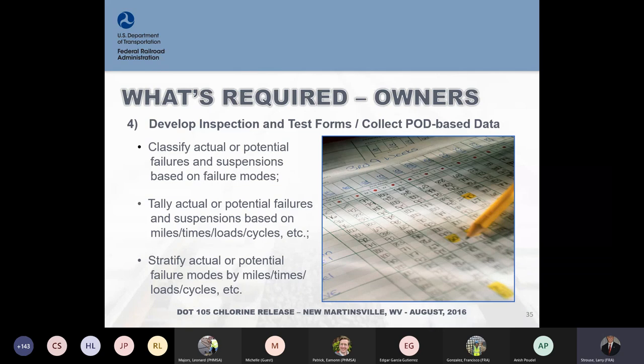The owner must then tally actual and potential failures and suspensions, suspensions meaning non-failed locations, on whatever the clock is: miles, times, loads, and cycles, and then stratify the actual or potential failure modes by whatever the clock is. For example, an owner might be finding a high frequency of cracks occurring at the toe of the fillet weld on the reinforcement plate side.